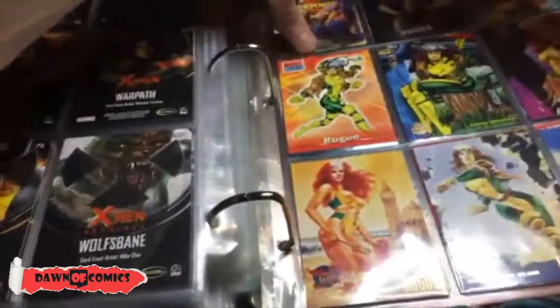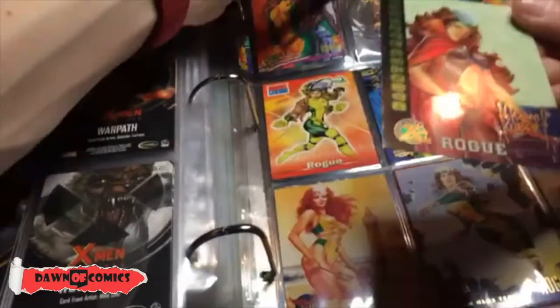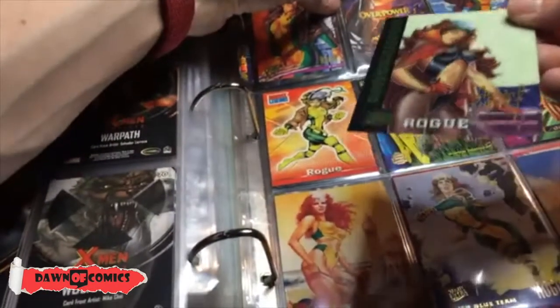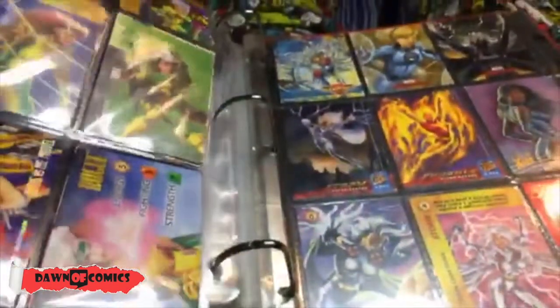I love this Rogue. I love it. So I have a double. So not only do I have a double of that, I have a signed double. So that was signed. But absolutely beautiful. Just absolutely stunning. Love me a Rogue card.